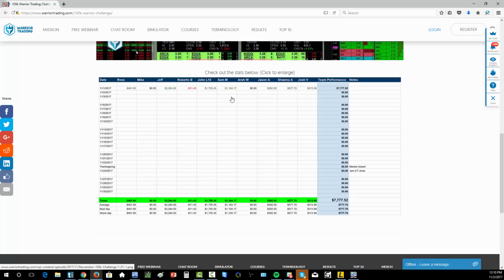I don't want anyone to feel frustrated about that. It's just part of life. It's part of trading. And you'll see when you look at this matrix, when it's all filled out at the end of the month, you're going to see some big green days, some break-even days, some red days. But at the end of the month, my goal is that we'll be over $100,000. And I think we're going to do it.